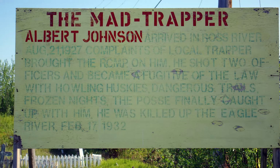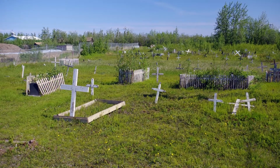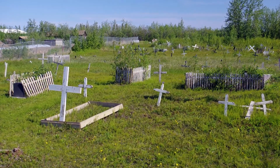Live daily radio reports captivated listeners across North America as the RCMP continued their manhunt. The RCMP, with the help of the famous bush pilot Wop May, found Albert Johnson in February of 1932, and after a brief gunfight, Albert Johnson was killed as he tried to escape. The remains of Albert Johnson are buried in Aklavik. Interestingly, the true identity of the mad trapper, who called himself Albert Johnson, remains a mystery to this day.